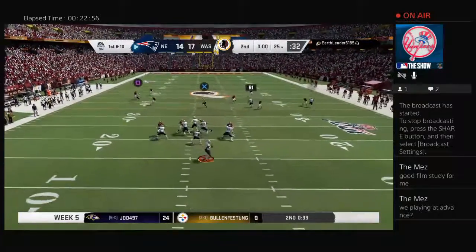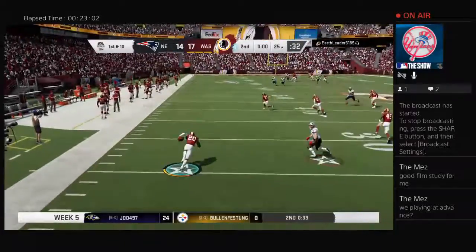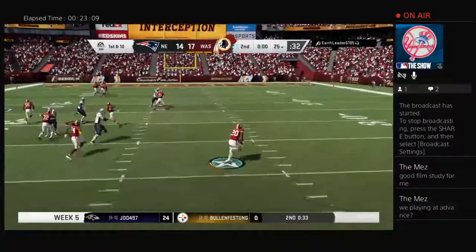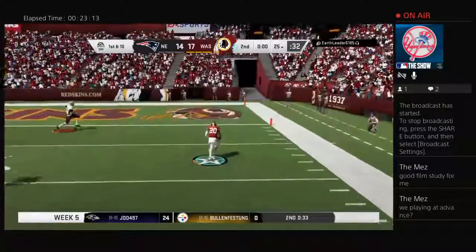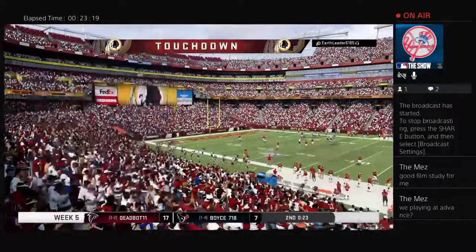The final shot before half for Brady. He'll rifle this one deep right side. And he fires one that's intercepted. Picked off by Landon Collins. And he will bring this one back. It's a pick 6 for a Redskins touchdown.